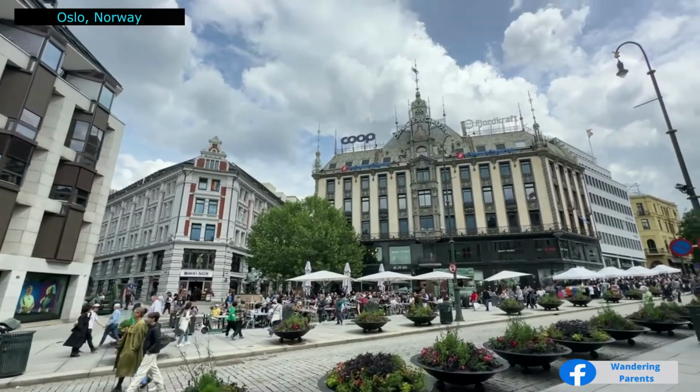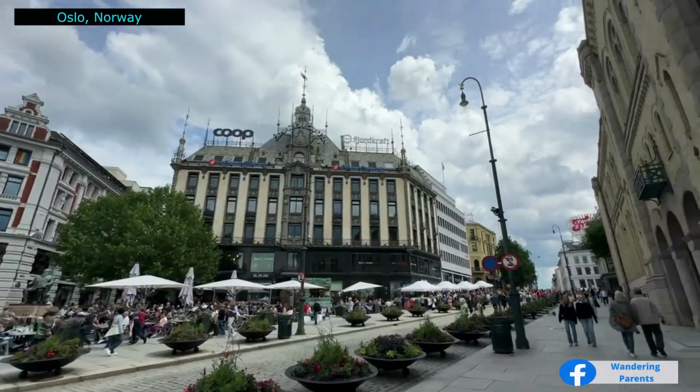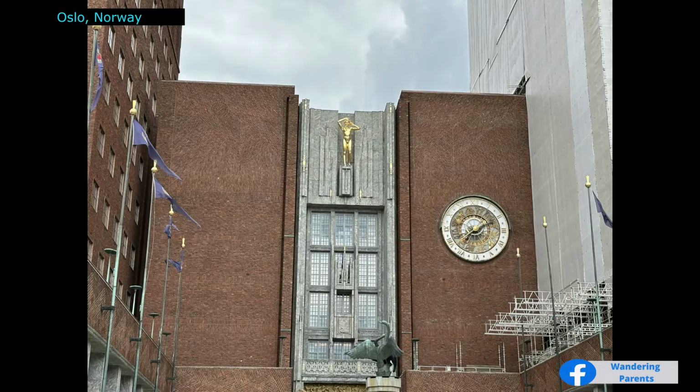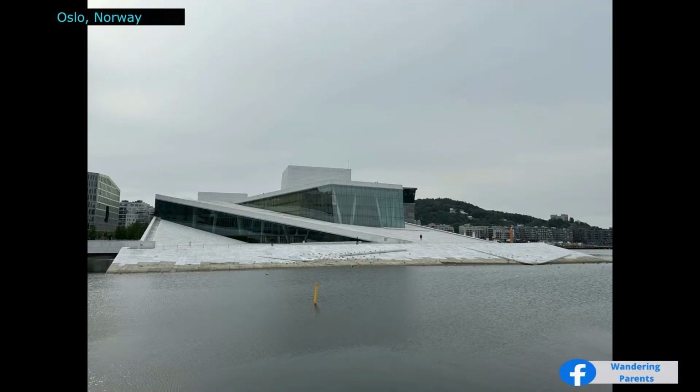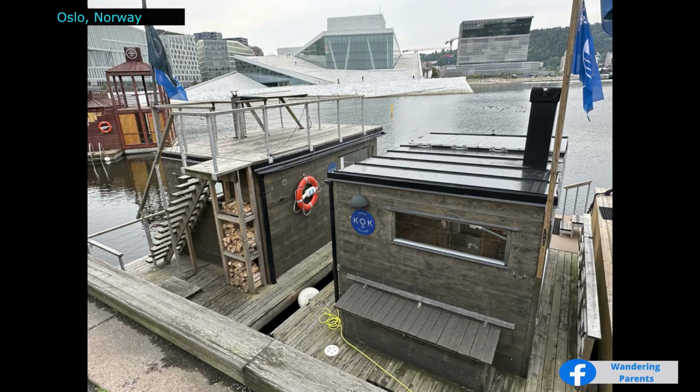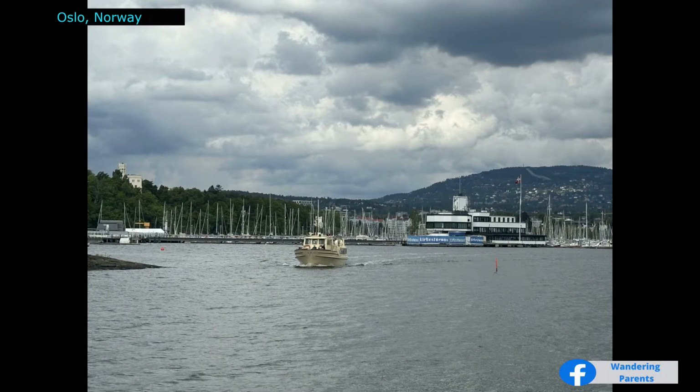Oslo is Norway's capital, characterized by its striking modern architecture, scenic waterfront, and proximity to nature. The city is a cultural hub with a range of museums, vibrant neighborhoods, and a commitment to environmental sustainability.